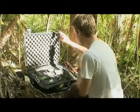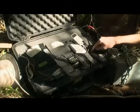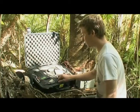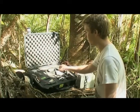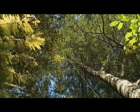Basically everything's contained within this case here. The idea is that the power comes from the car battery through the side of the case, through a battery adapter, which is put on a timer to turn on every morning. Then that comes through some fuses and into an amplifier, which is then fed by the iPod here. And then the signal comes out through the wires and up into the tree there.